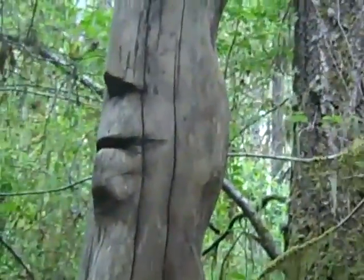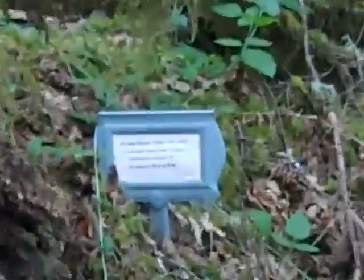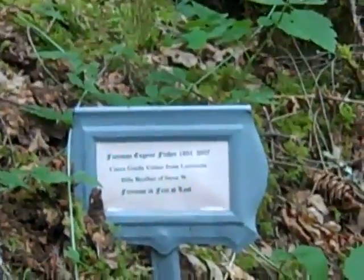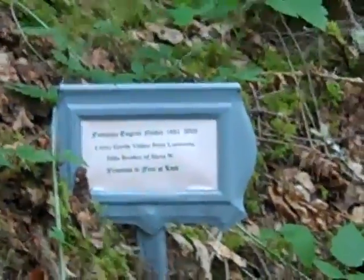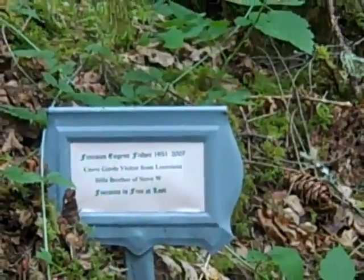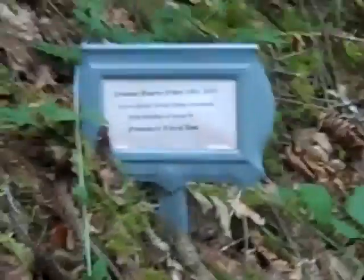Now right here by the Lady of the Forest and this stump are Gene Fisher's ashes that I brought up here to Oregon from down there. It says, Freeman Eugene Fisher, 1951 to 2007, Cerro Gordo visitor from Louisiana. He and Ralph drove up here sometime in the late 80s. And a Dilla brother of Steve W. That's me, everybody out here knows me. Freeman is free at last. Yeah, I think he would really like that.